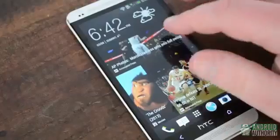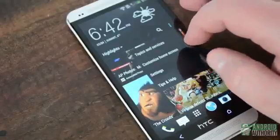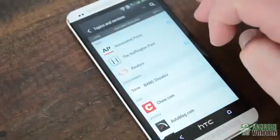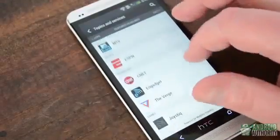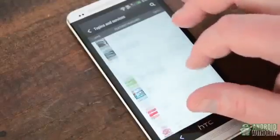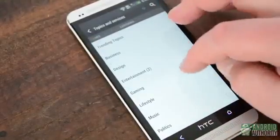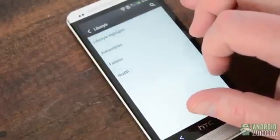If you haven't heard, Blink Feed is HTC's new replacement for the standard home screen, which pulls in news and information from a variety of sources while tying into your various social media accounts if you wish. Pick the categories you're interested in, sign into your accounts, and Blink Feed does the rest. Is this useful? Well, that depends on you.